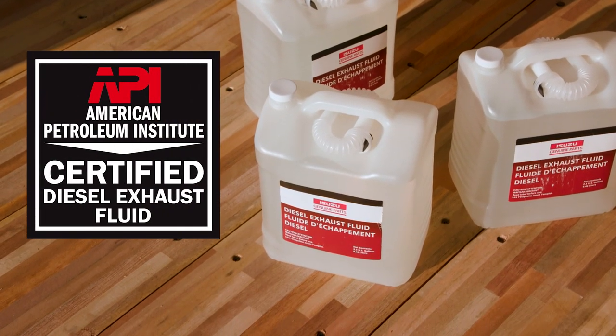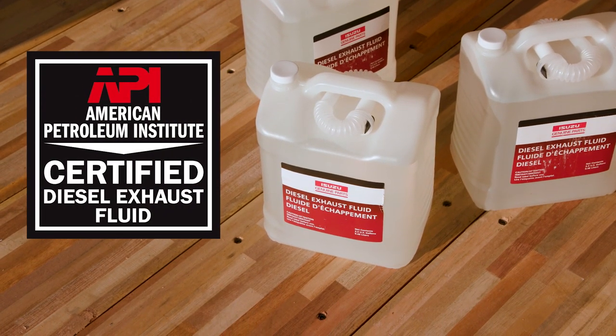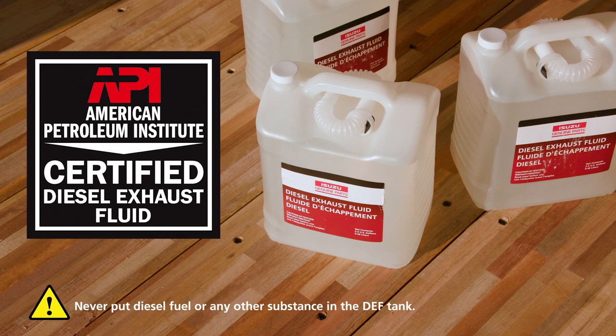Use only API-certified DEF. It is available from your Isuzu dealer and from most auto parts stores. Never put diesel fuel or any other substance other than diesel exhaust fluid in the DEF tank. Any substance other than DEF may cause a breakdown of the SCR system.